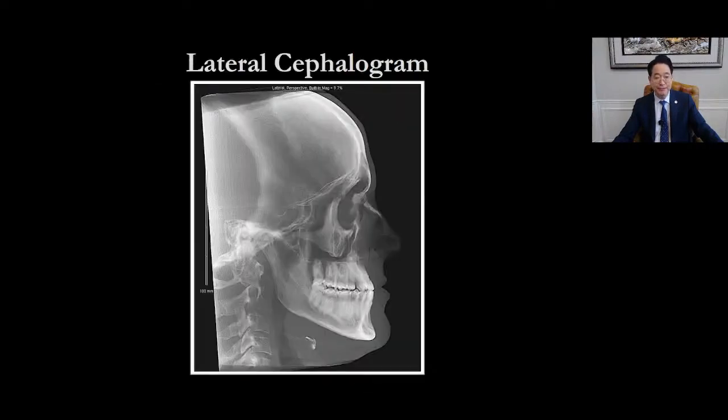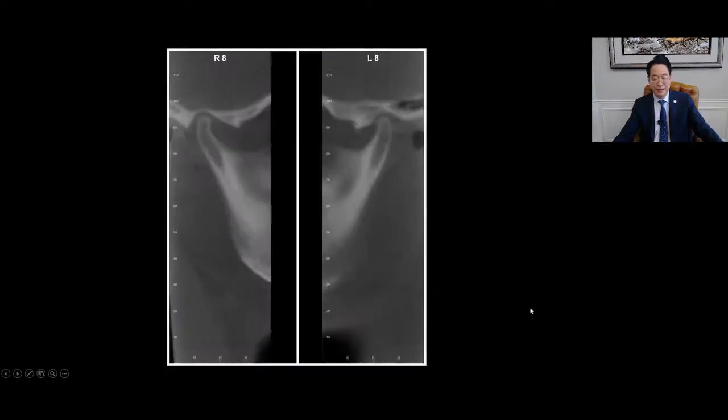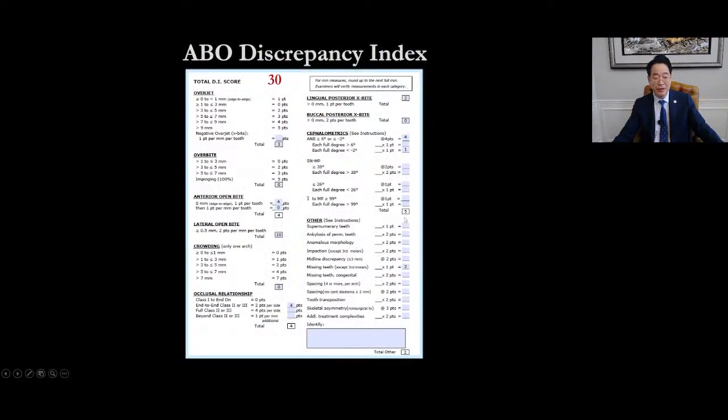Lateral cephalogram, cephalometric numbers. He had a skeletal Class 3 pattern, proclined upper incisors, and retrusive lips. He had no TMJ symptoms. His ABO DI score was 30. If it is higher than 20, it is a difficult case.